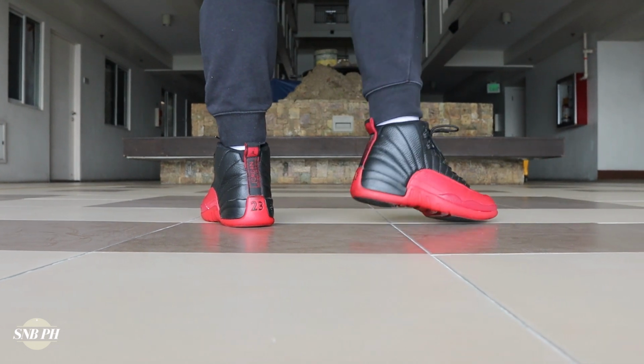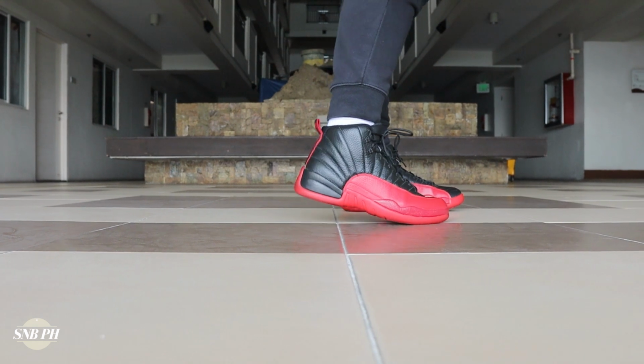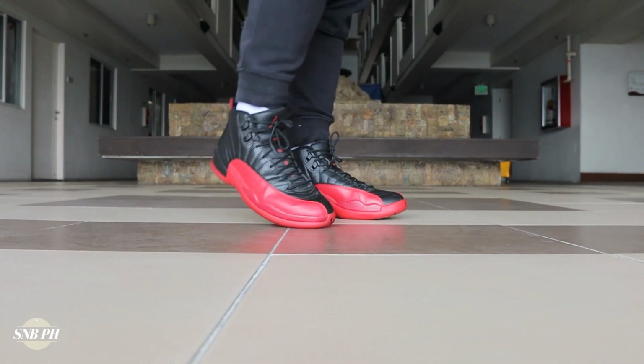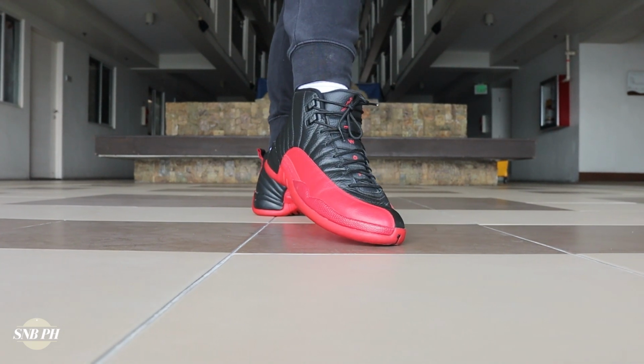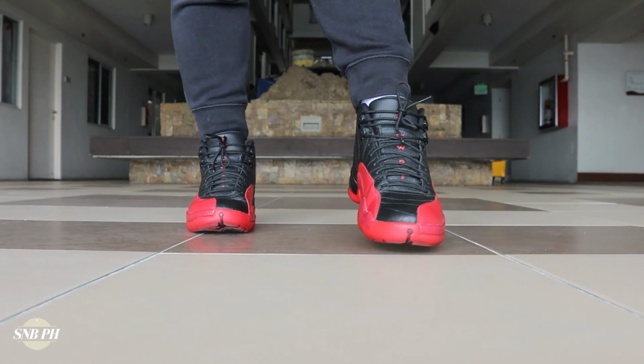You do have herringbone pads here at the forefoot and the heel, and they definitely grip the court like crazy, and it also makes use of some pretty hard rubber, so it's definitely gonna be super durable. The Jordan 12 is also the first Air Jordan that used Zoom, and they definitely went all in with this one with a full-length Zoom unit in a Phylon midsole.